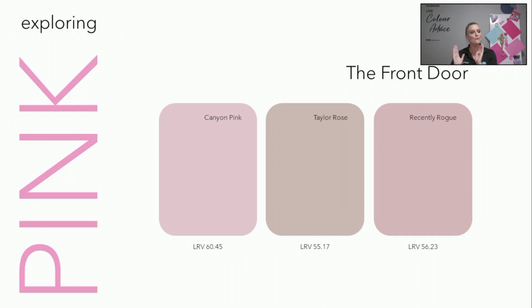And the product I would recommend all the way for your front door is Taubmans water-based enamel. It's fantastic. Being a water-based enamel, it's non-yellowing, so the colors that you choose are going to stay true to color. So that's quickly exploring pink for a front door.